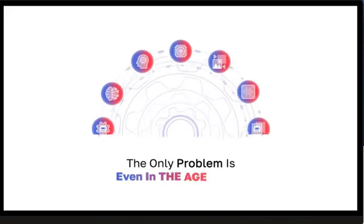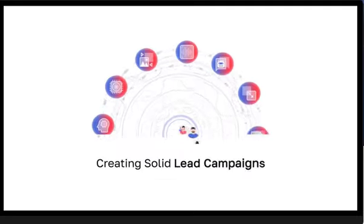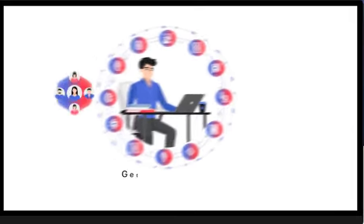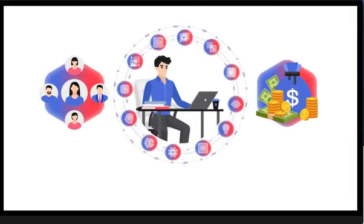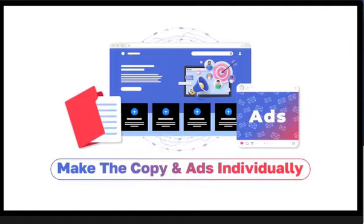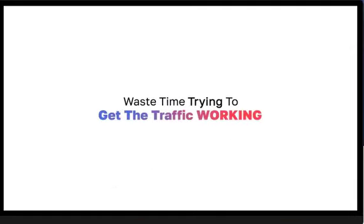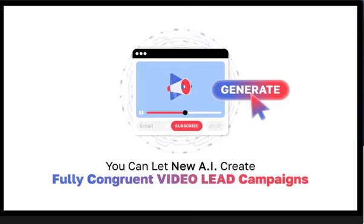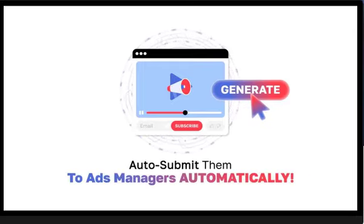The only problem is, even in the age of AI, creating solid lead campaigns that actually convert is still hard, expensive, and time-consuming. With individual AI tools coming out, getting leads and sales for yourself or clients on a perpetual basis takes work. First, you need to design and build a lead generation website. Then, make the copy and ads individually. Waste time trying to get traffic working, and then pray that you break even. But finally, for the first time ever, you can let new AI create fully congruent video lead campaigns and auto-submit them to ad managers automatically.